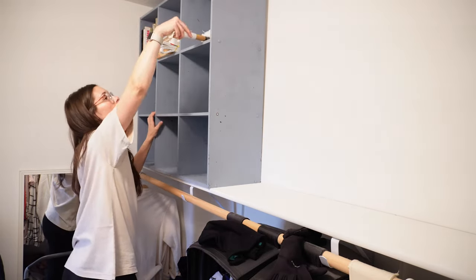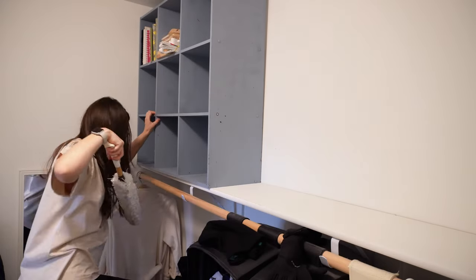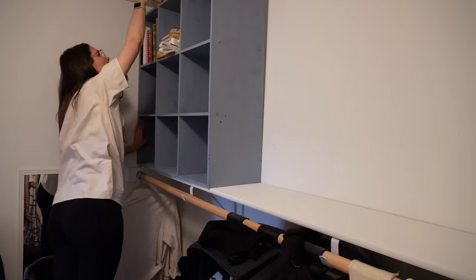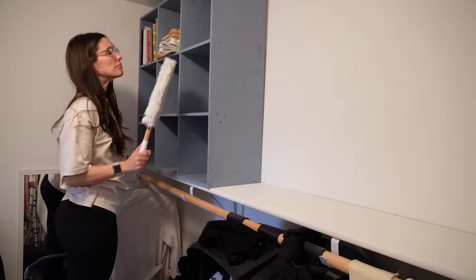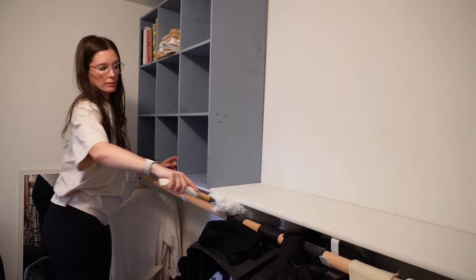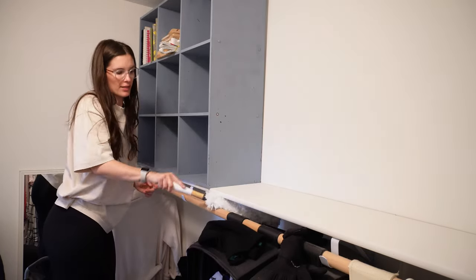This cubby up here, I do not like it up there, but it does help with the space. I did have some personal items, things that I didn't really want on camera, so I cleared that out separately. But honestly, even though it's not pretty, having these 9 extra cubbies in here for stuff is kind of handy. So I'm gonna keep it in there for a little bit longer.